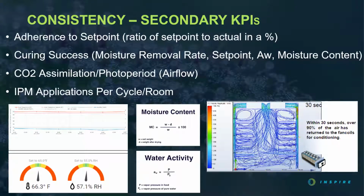And measuring curing success is all about preventing volatility of secondary metabolites and preserving the hard work of the cultivation team. In order to track and measure success in curing, we can focus on some of the previously mentioned KPIs or metrics: moisture removal rate in pound per hour, adherence to set point, water activity, and we can introduce moisture content into curing.